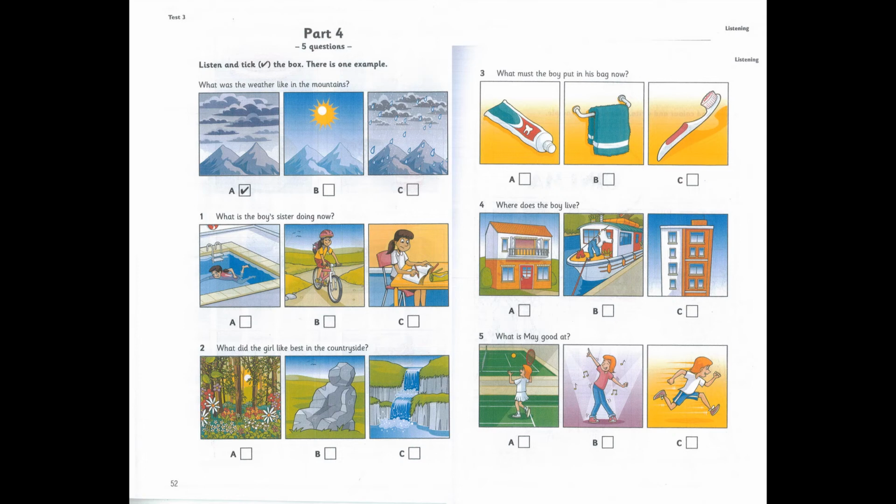Can you see the tick? Now you listen and tick the box. 1. What is the boy's sister doing now?